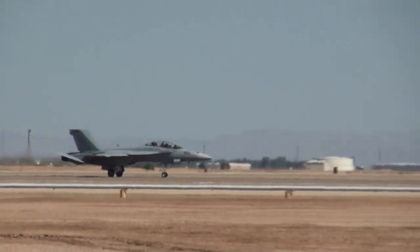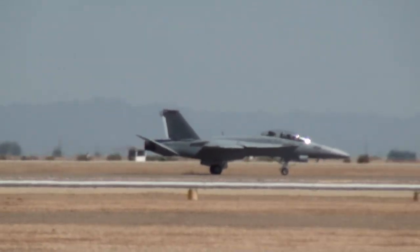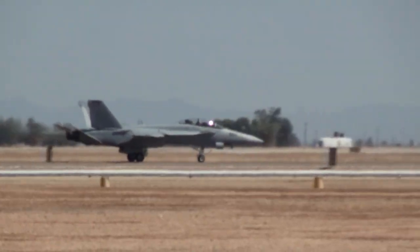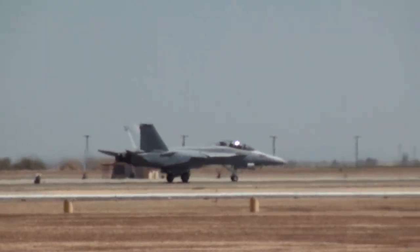Ladies and gentlemen, it takes many dedicated and talented young men and women to maintain, fix, and fly these incredible machines. Please join Fonda and I in thanking the VFA 106 maintenance crew that is supporting this great Super Hornet demonstration you saw today.